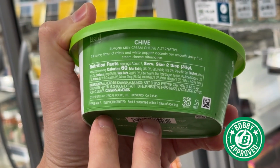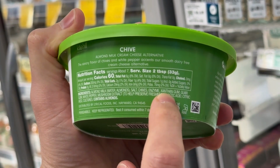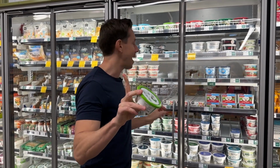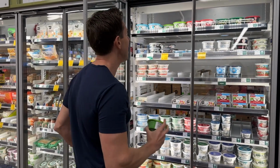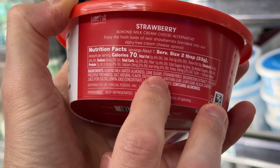There's no natural flavors, there's no BS ingredients, and yes, you might see xanthan gum here, but truth be told, even some dairy-based cream cheeses have it. But when you lose the dairy, you need a little bit of gum to bring things together. I'm totally fine with that. The only one I'm not fine with is the strawberry flavor, because this one has natural flavors and sugar.